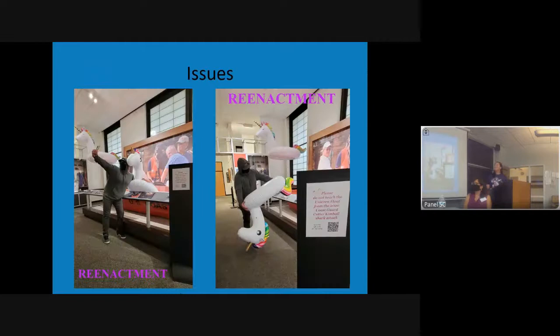Next slide, please. These are reenactments. This is actually a unicorn float that my kids use at the beach. You can see we put the unicorn float up at the top. This is Taylor reenacting some of the issues that we've had in the last year. We can hear people in the museum. We come out to greet them. They're hugging the unicorn. They're touching the artifacts. Please don't touch the artifacts.